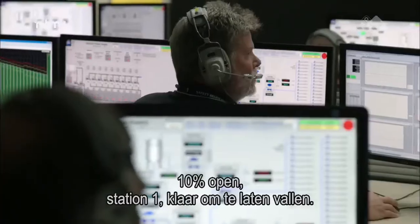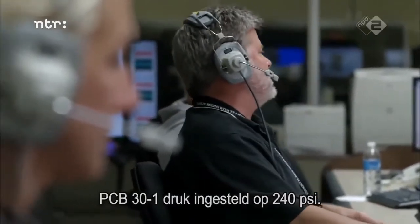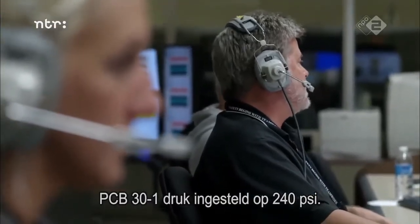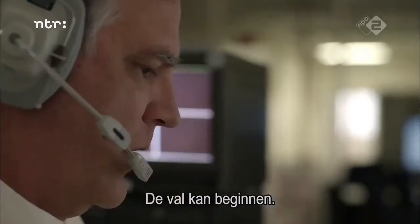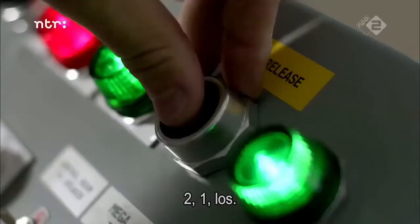6104 manual, 10% open. Station 1, go for drop. PCB 30-1, pressure set point at 240 psi. We are go for drop. Cameras on, 2, 1, release.